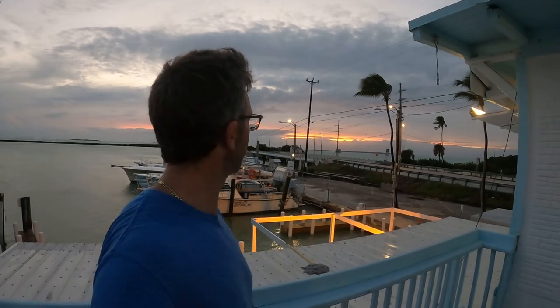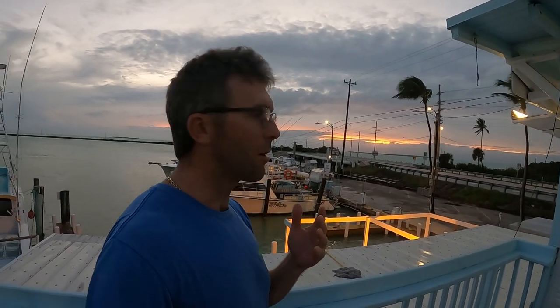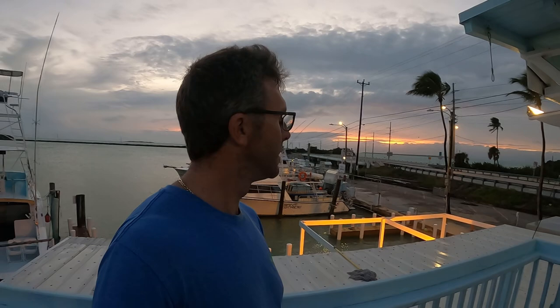Sun's setting out there in the west, covered up by clouds. It was a lot gnarly earlier. It's about 6 o'clock in the evening now, Saturday night. Winds have calmed down a little. Worst might still be yet to come.